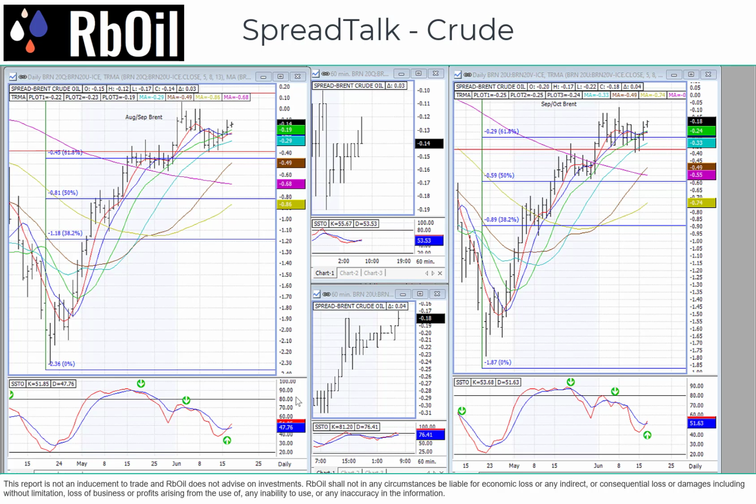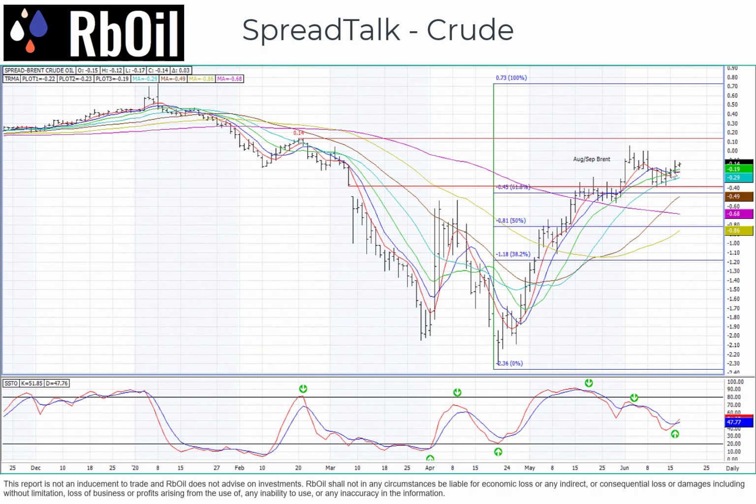As a general overview, structure looks like it's going to firm. There are one or two little exceptions, but on balance, both Brent and WTI's structure looks steady. And if we look at Aug Sep Brent first, it's broken back above the short-term moving averages, suggesting a move back to flirt with backwardation and the plus 14 area. For this view to be valid, it must stay above the minus 19 level, the 13-day moving average, and must not close back below the 8-day moving average around minus 23.